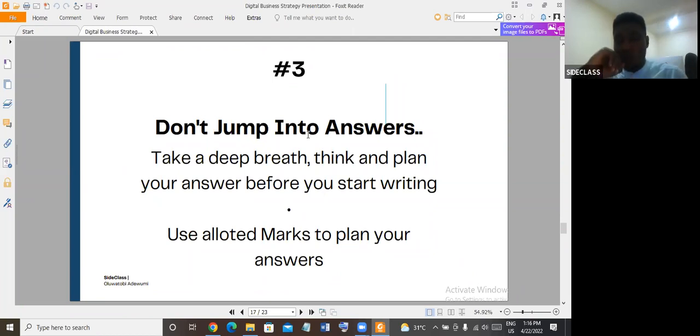Now, something used to happen in the exam hall. Have you been in an examination where ordinarily the answer script you were given is enough to actually answer the question, and then you see somebody asking for extra sheets? And then you begin to wonder, extra sheets for what exactly? Now, guys, this is what used to happen. When they gave that guy the answer sheet, he wrote a lot of rubbish because he didn't calm down. So he has canceled, and he needs another fresh answer script to start writing in. So that's why you see people jump and start requesting for extra sheets. So please don't jump into answers. Take a deep breath. Think and plan your answers before you start writing.